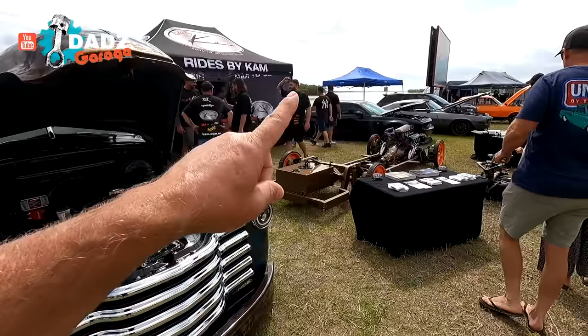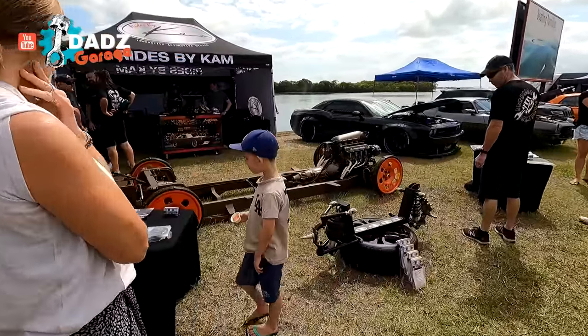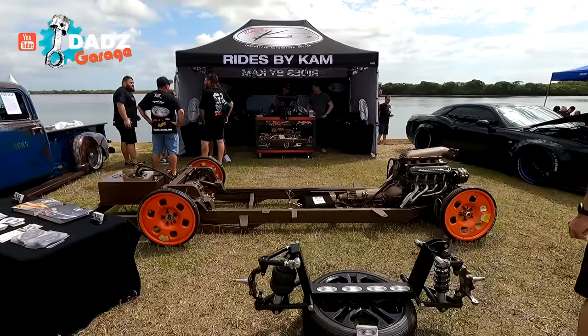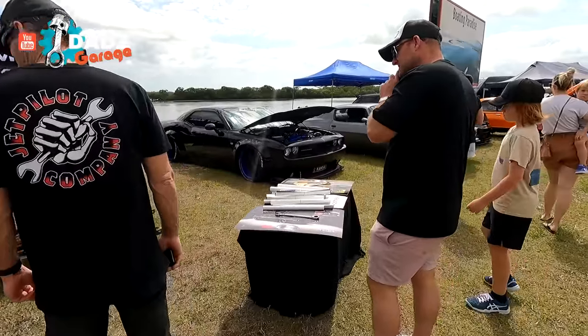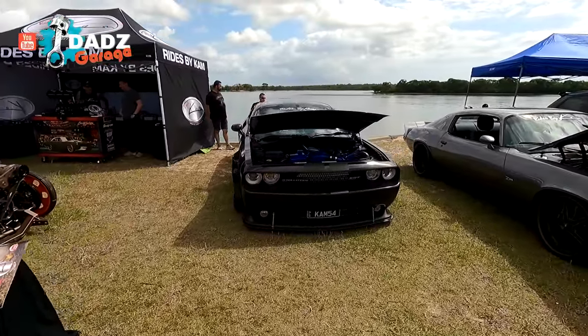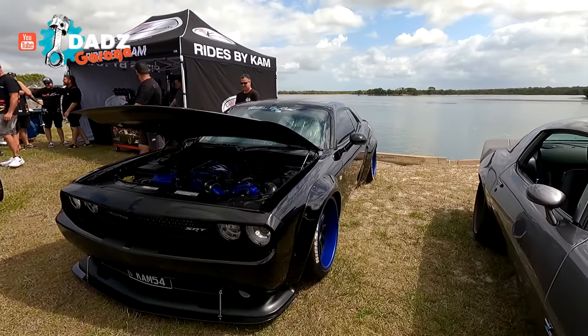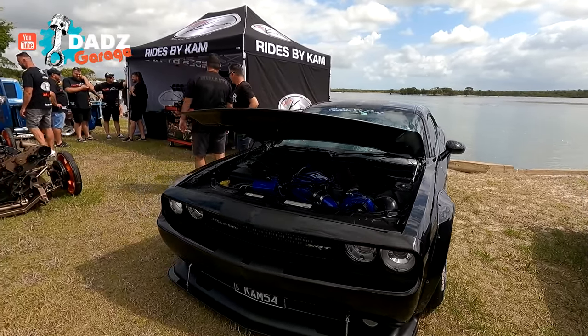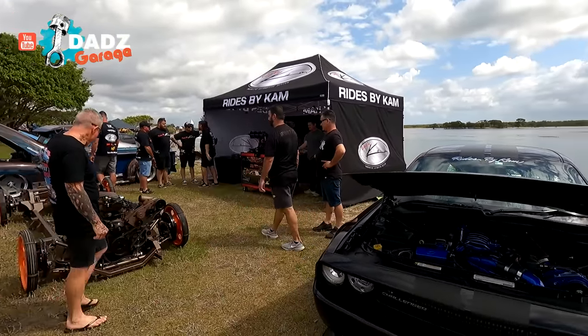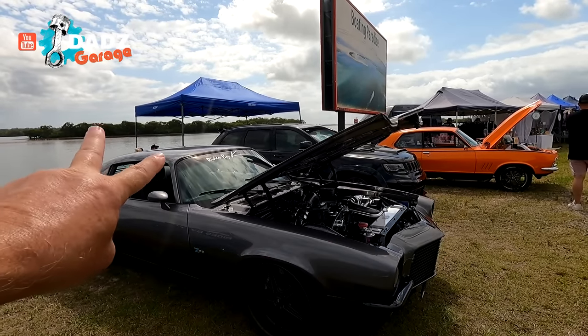Wow. Oh, rides by cam. So these guys do some cool work, eh? That looks awesome. I'll have to come back and steal a poster or 10. Oh wow, look at this. Nice. Oh, that's very cool. We've got rides by cam here. They built some amazing cars. Oh, here's one here. Here's one we prepared earlier.